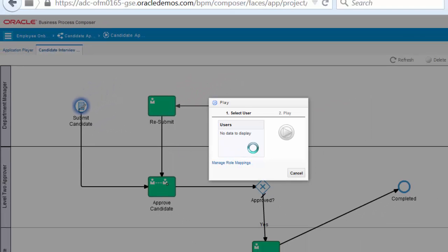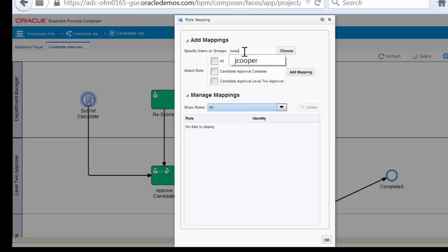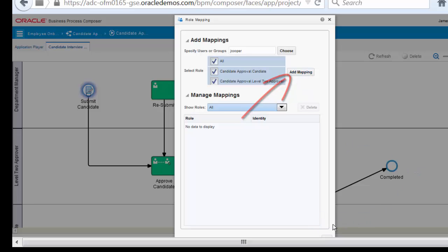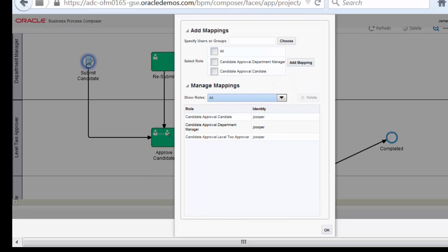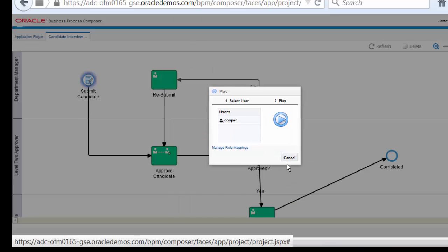Now initially there'll be no users that you can select from. So click on Manage Role Mappings. And I have to associate a user, we'll say Jay Cooper in this case. And it's just easy if you just click this all. So Jay Cooper is going to be a super user, and click Add Mapping. And scroll down, there's an OK button at the bottom. Select Jay Cooper and click play.